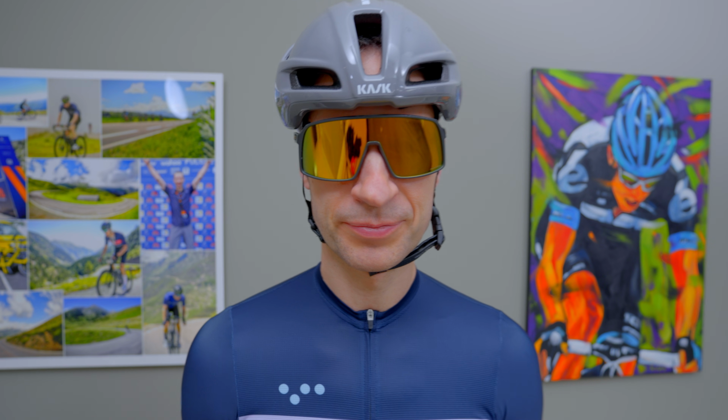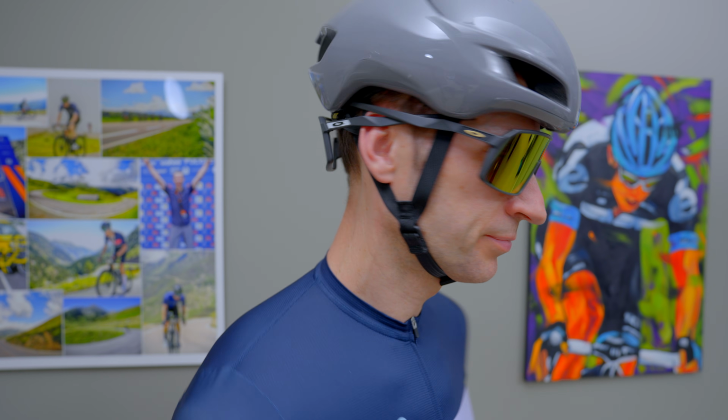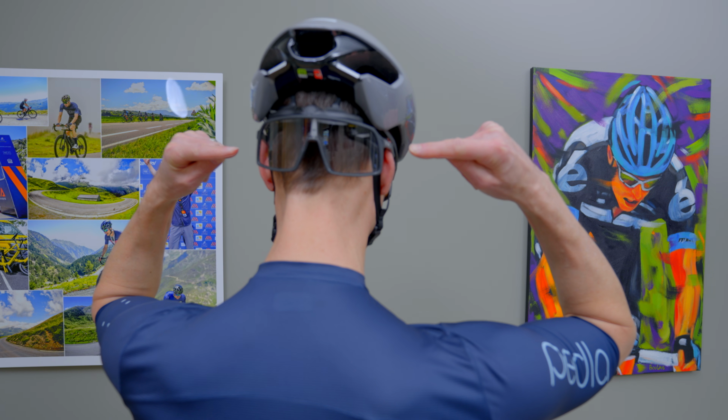But before I get into how the two different lenses perform, let me talk to you about the frames, which are identical to both. The Sutro's frames are one of several lines of bike-specific sunglasses sold by Oakley, but they are most different to the others in that they look less sporty. As Oakley describes it, they've kept the functionality of their sport sunglasses in place, but have made them look more casual. This is accomplished in a few ways.